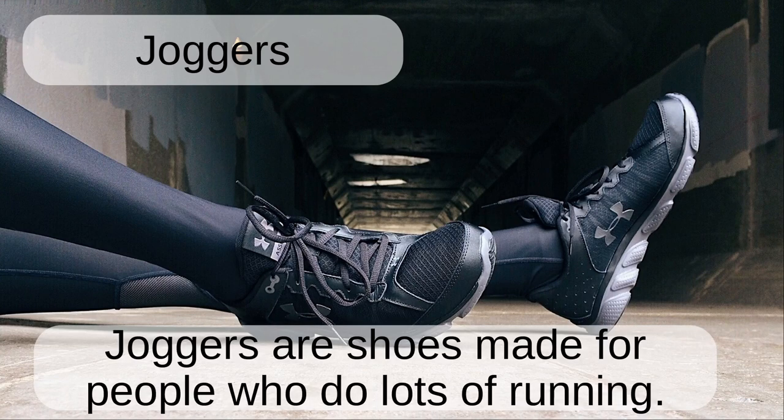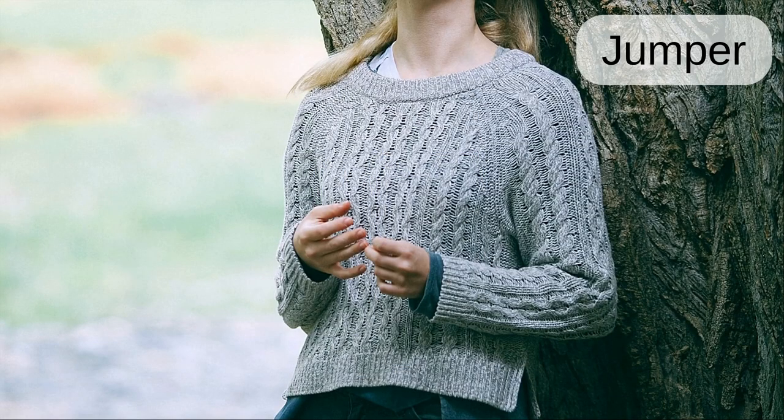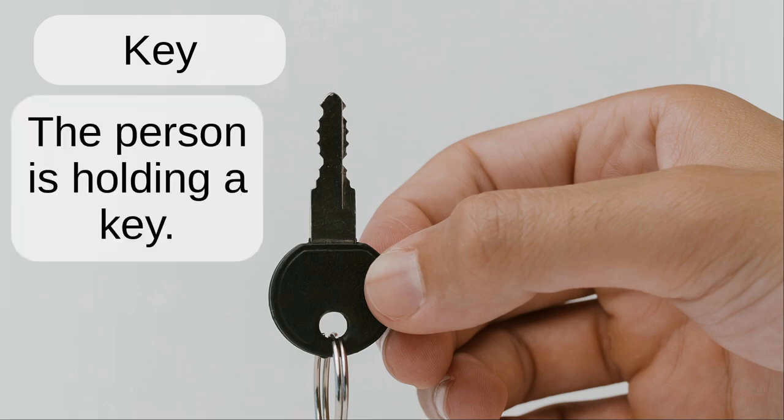Joggers. Joggers are shoes made for people who do lots of running. Juice. I was thirsty, so I got a glass of juice. Jumper. The woman wears a woolen jumper over her shirt to help keep herself warm. Key. The person is holding a key.